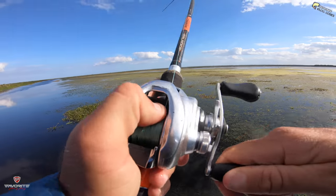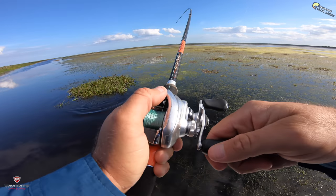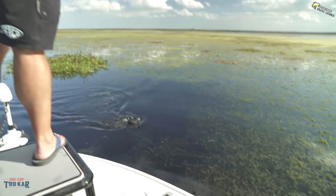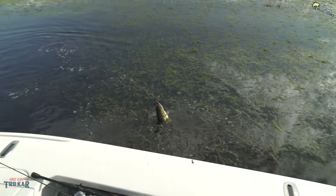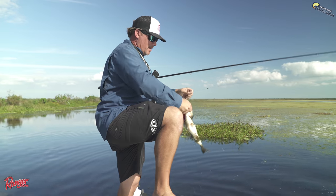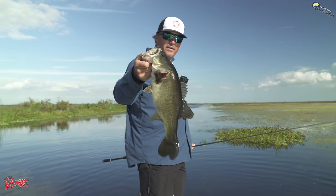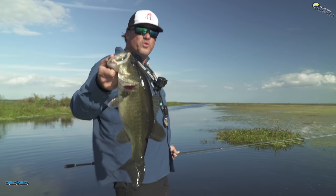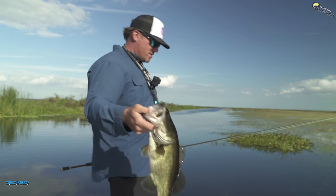Got one. I got one. How about that, fellas? We finally got in that clear water. Not a great big one, but a pretty good one. All right. Right there in that little hyacinth mat, dude. Probably 2 foot deep max. Good 3 pounder.